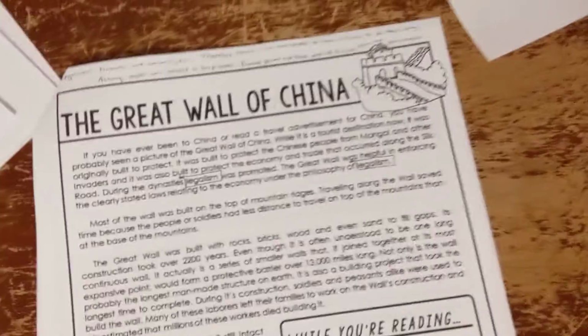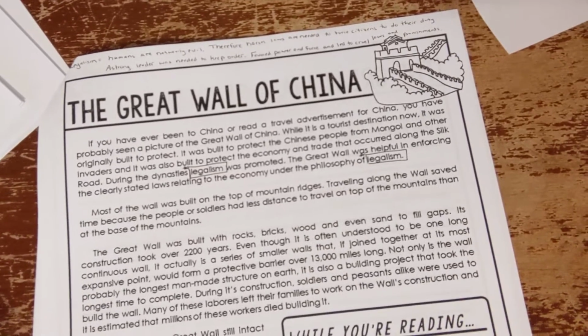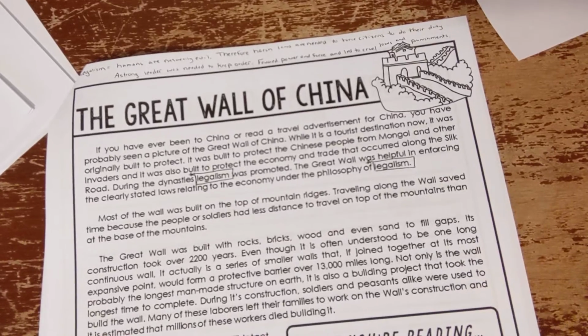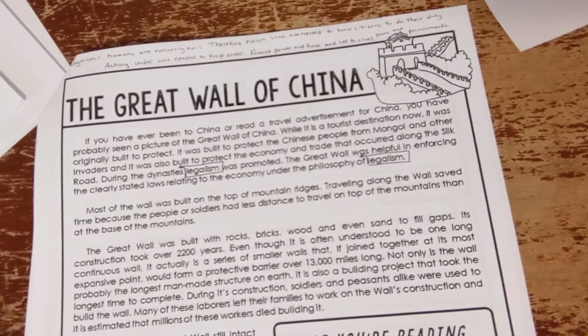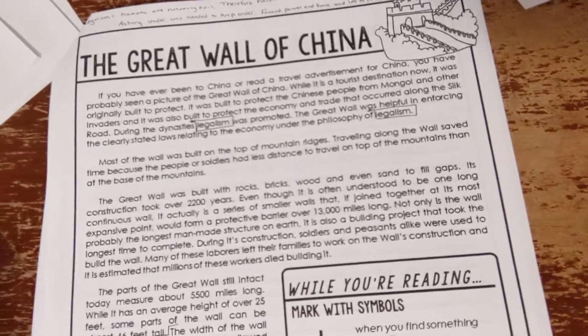Finally, for social studies, you have a passage to read today. This is the last one for social studies, and it's also about the Great Wall of China. I did make a video about this one last night as well. That should be up. Take note of the word legalism up at the top. I wrote in the definition. It doesn't really give you the definition in the passage, so I wrote it up there so you can maybe understand what that means a little bit.